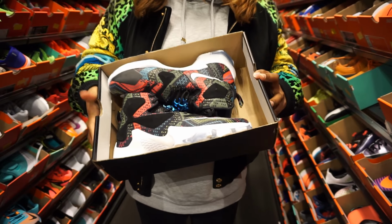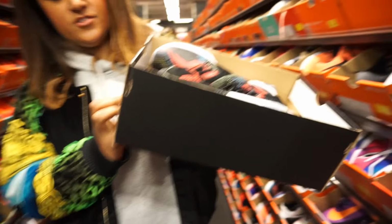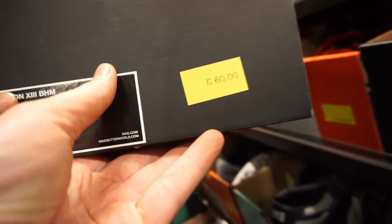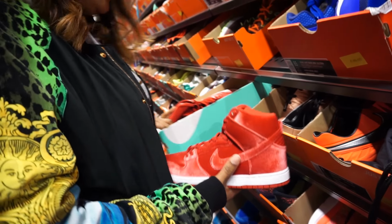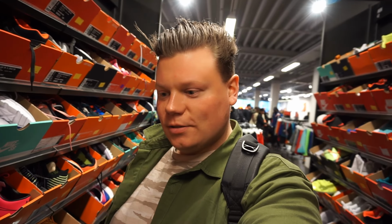What are these? Here, LeBrons. Yeah, BHM, Black History Month. Here you go. You see that, guys? And they're 60. Yep. Wow. $50. Ooh. I'm calling them the satins. Wow, 42, it's my size. You must buy these and paint these like breads. Just found these in my size.